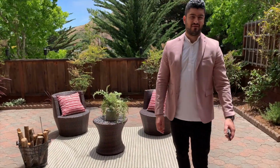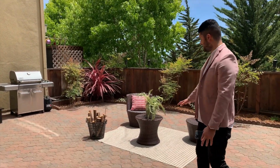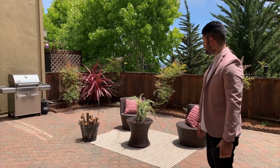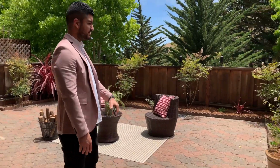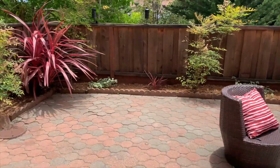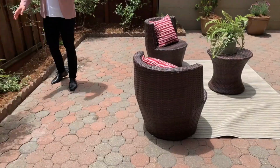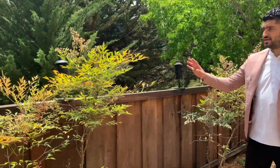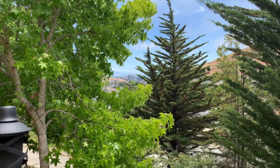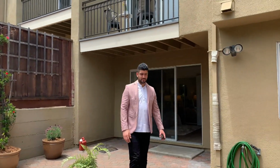So here we are in the backyard. Very spacious backyard, very open. You have the upgraded flooring throughout. Enough space for a sitting area, barbecue, and the fire pit also come with the property, with the sale. And some decent space for some landscaping, some plants that you can be able to have here, as well as some tiki lights. And you have the views of South City here. As you look through, you can see the airport, you can see the San Mateo Bridge in the distance from here. And that's pretty much the whole backyard in itself.